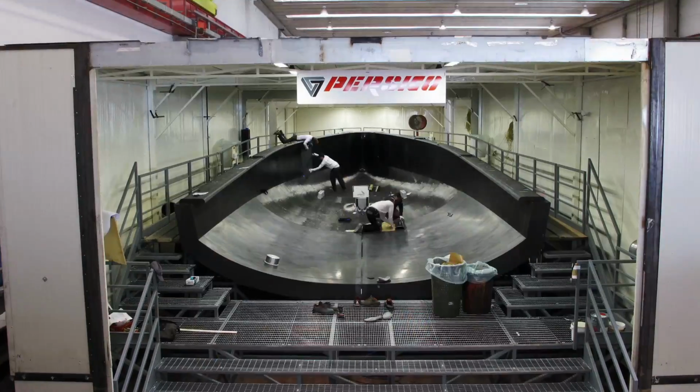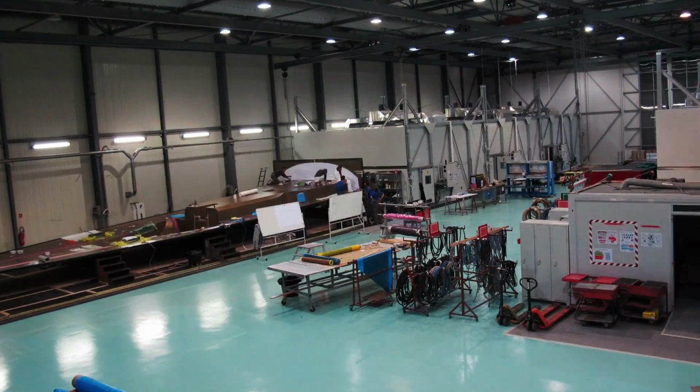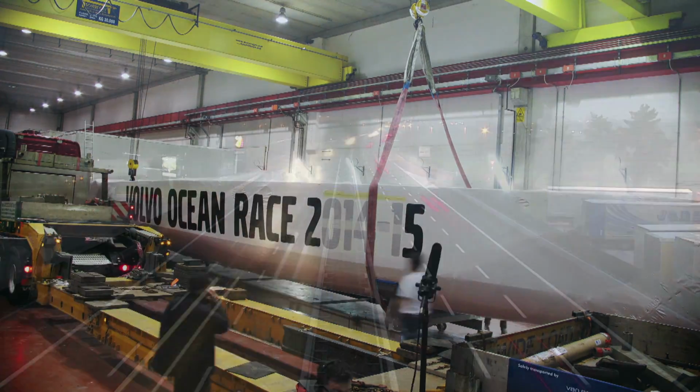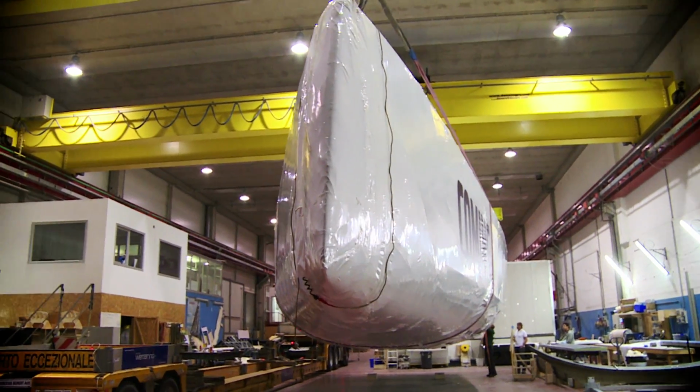But here's the challenge. The hull's being built in Italy and the deck's being made in France. They both need to get to England quickly and safely. It's a unique approach, and in this episode of Building the Future, we get a chance to hit the road with some very special cargo.